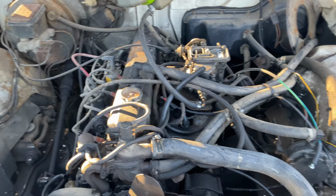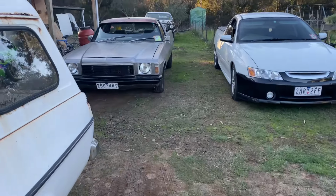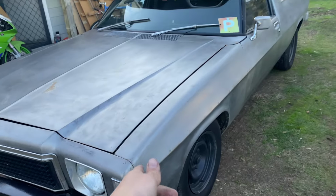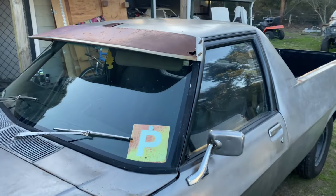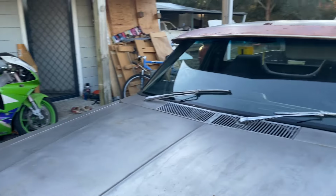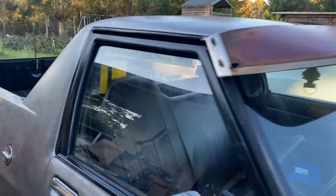Been a little bit since I've done a video, so I think I might just quickly run through what's been happening with the Z. So still looks pretty much the same, still all the bare metal. I did this little thing up here just to keep a bit of sun out. Just had it laying around. I reckon it looks pretty good, suits the build.